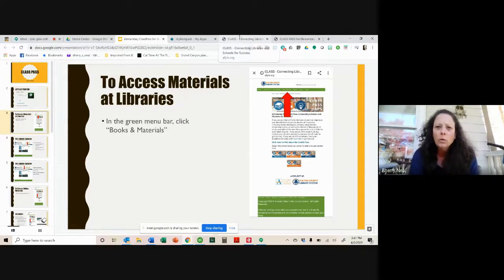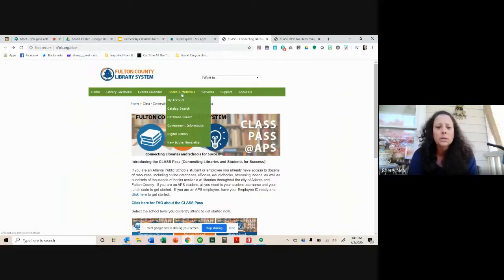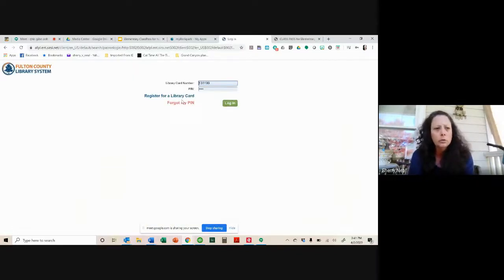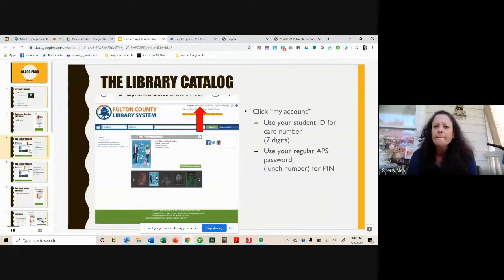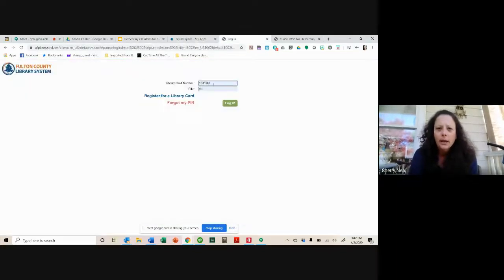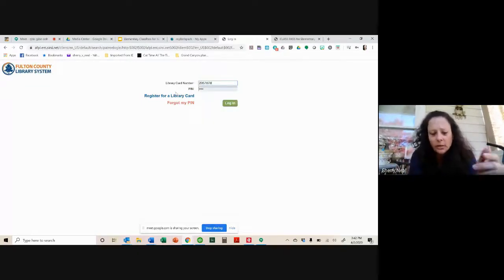So when you are on the landing page, here in this green bar at the top, it says books and materials. If you click on my account, it'll take you to a page that looks like this, and you'll see my information's already auto-populating here. But when you get to that page, you will use your child's student ID as their library card number. I went through this with my son, and that's my number, but your child will have a number that'll probably look something like this. This is not my child's number, but it'll look something like that. It begins with 2 and has 7 digits.